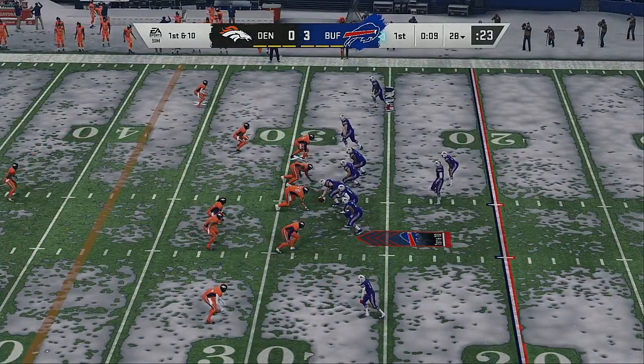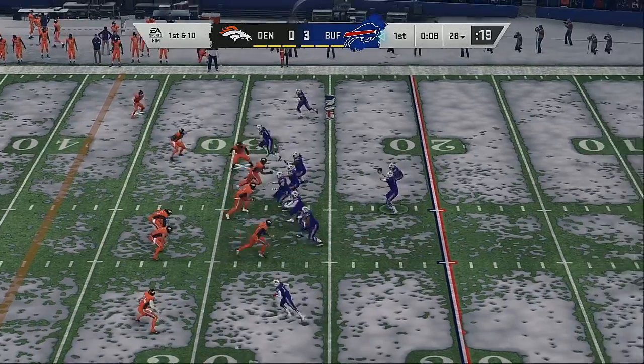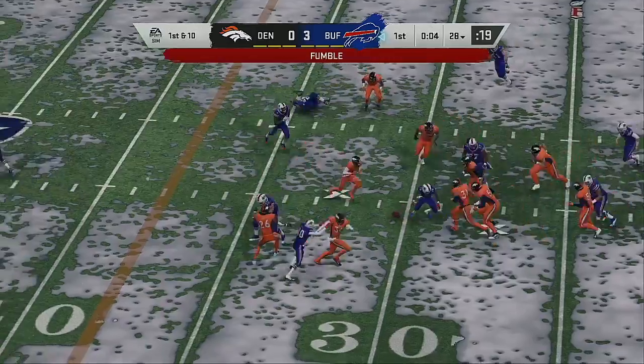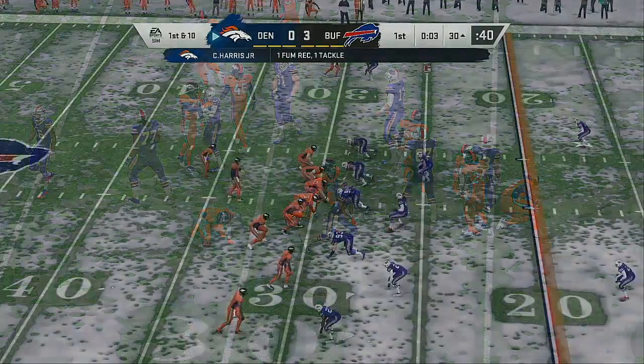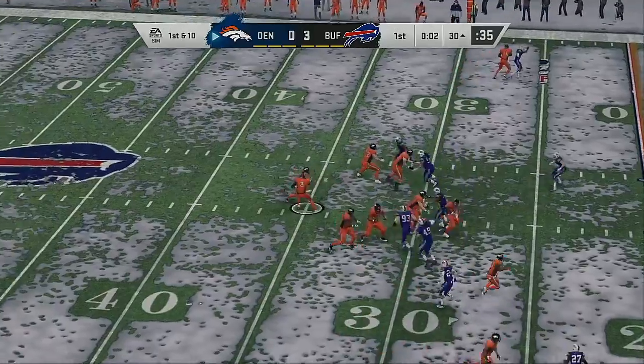Allen and the Bills now with a first and 10 at their own 28-yard line. Singletary to get the drive started. And Singletary has it stripped. It's picked up by the Broncos. And his guys will take over at the 30-yard line. So first and 10 now from the 30.